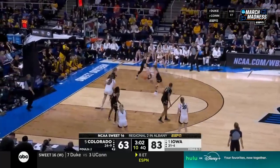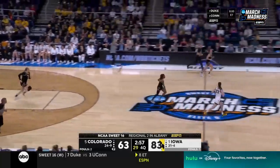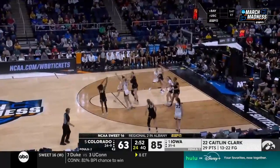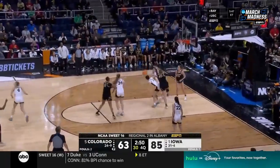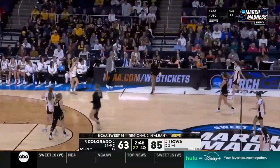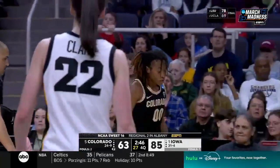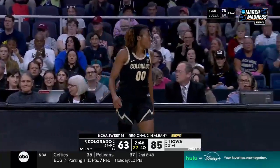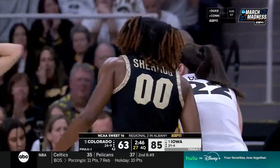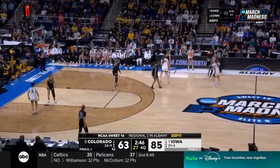Here's Clark. Clark lays it in. 29 for Caitlin Clark. She's 13 of 22 from the floor. Clark the flyby, Sherrod a 3, rounded off. Martin the rebound, up ahead, and Sherrod never stopping. Jalen Sherrod, such a competitor, and her motor took her right into the scorer's table. So impressed with how hard that young woman has continued to play here in the fourth quarter on the defensive end of the floor. Just continues to fight. And you could hear even the Iowa fans there applauding the effort from Sherrod.